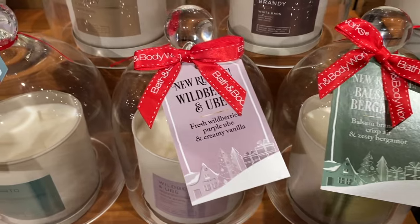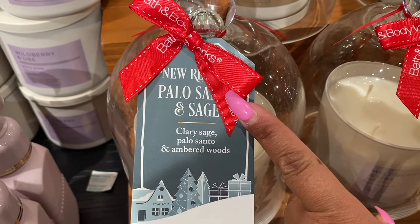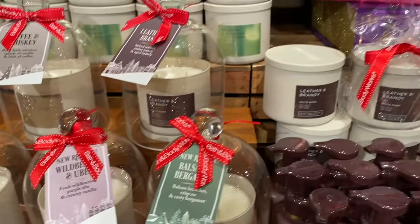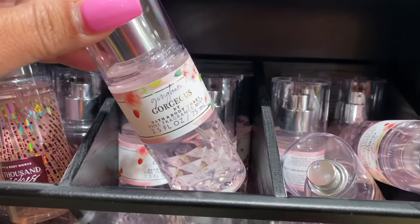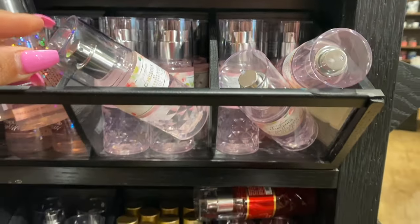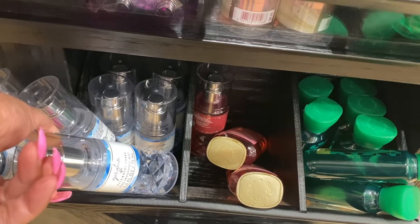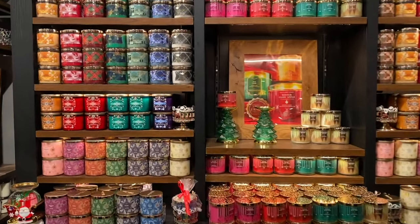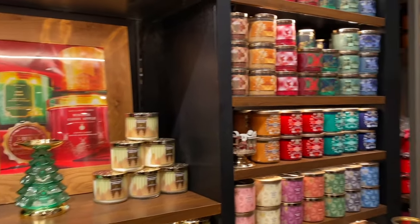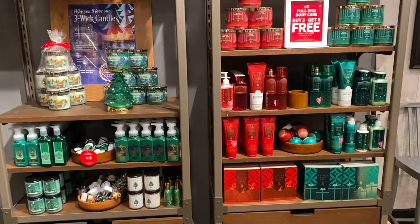So yeah, this is the front of that display, Palo Santo and Sage. We've had that one, at least in my memory. So yeah, we are almost done, but I was showing Gingham Gorgeous in the mini because we didn't have it for a while at my store. So if you were looking for that and you shop here, we didn't have the regular gingham as well. And here, just looking at the wall so you guys can see some of the holders as well, some of the things that are back here in the back corner of our store.